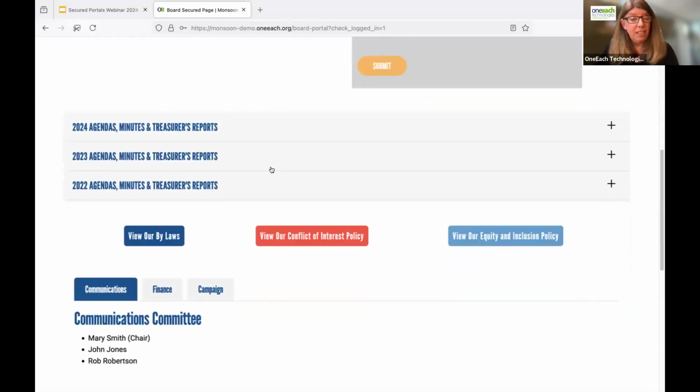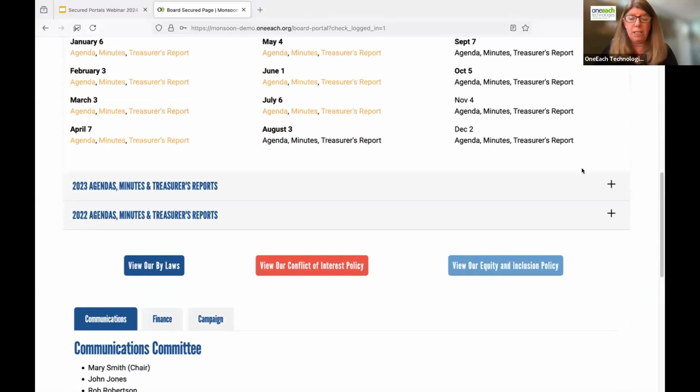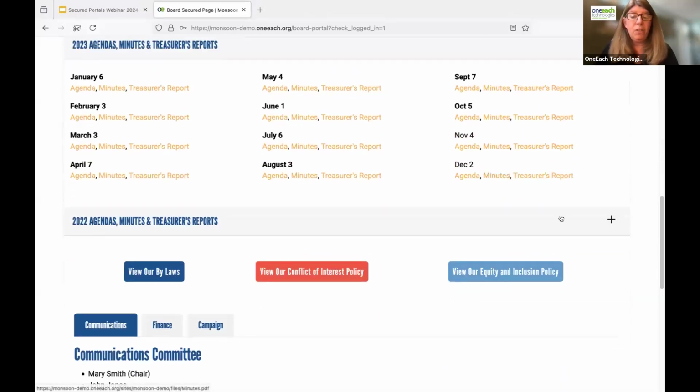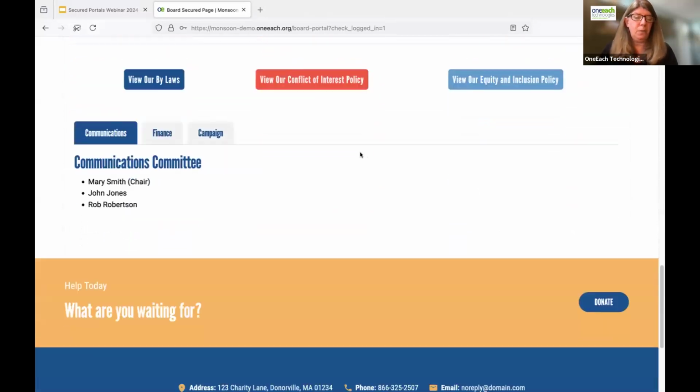All right. Here's the sample page. Here's some ideas: past minutes and agendas and treasurer's reports and any documents. Folks love this. Then you have all this historical stuff in one place. It's great. These can be button links. I don't really have them go into anything. Bylaws, conflict of interest policy, equity and inclusion policy, whatever you'd want to list here.